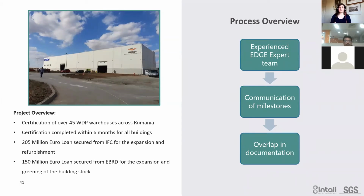So we worked alongside their team and their Edge expert team to really set out a clear plan for when they needed to submit documentation by, really putting out deadlines and milestones to be able to meet that goal at the end. WDP was working with a team of experienced Edge experts as well, who were really helping them collect this documentation. This was an existing set of buildings, which can be a little bit more complicated in terms of collecting the documentation. And so this mapping element and really looking for documentation was a huge component of the work.